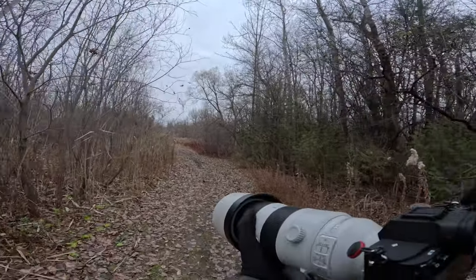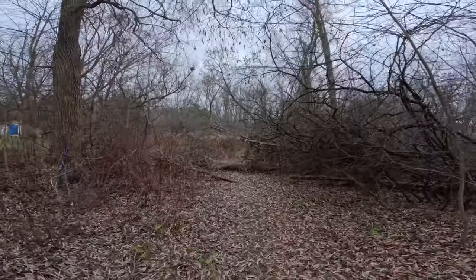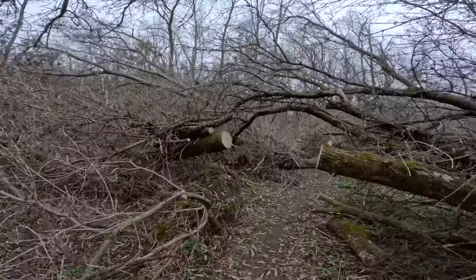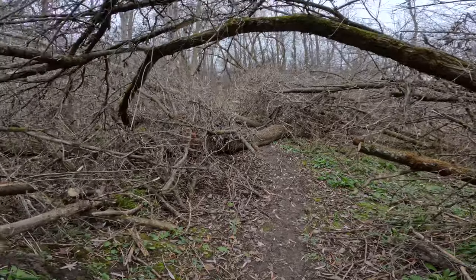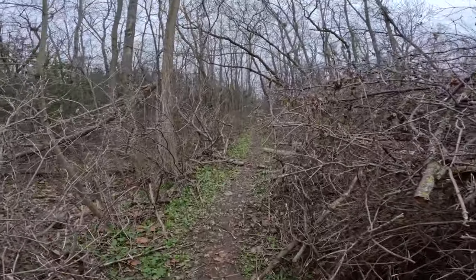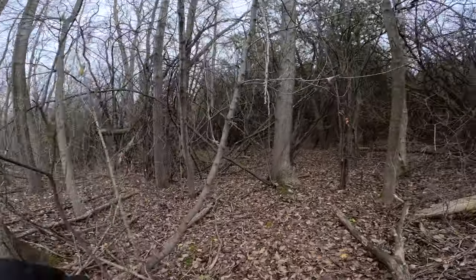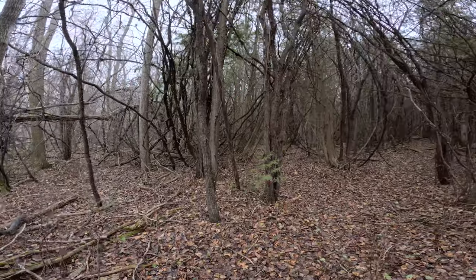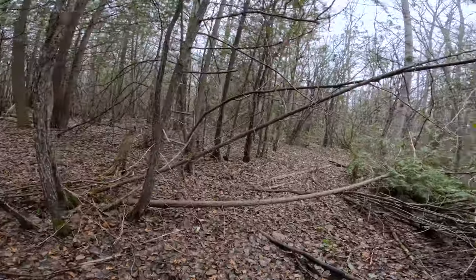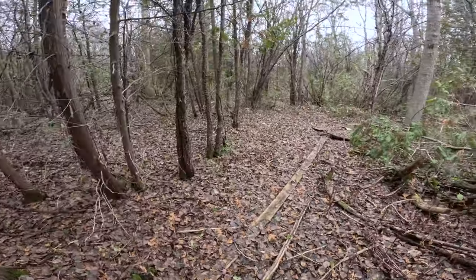So I've come out to a new location. Ooh, almost dropped that in the mud. We're kind of like in people's backyards. This is kind of cool. Definitely looks like a trail. Huh.